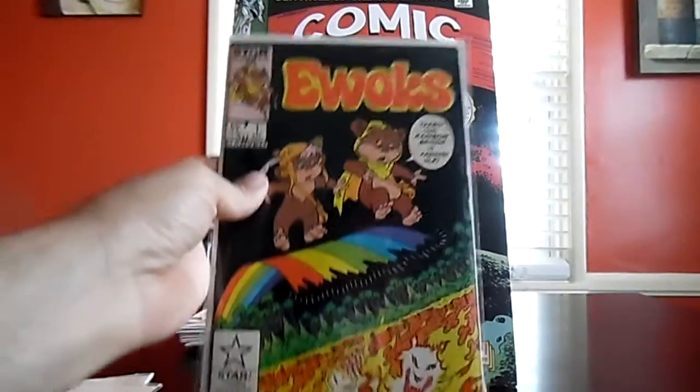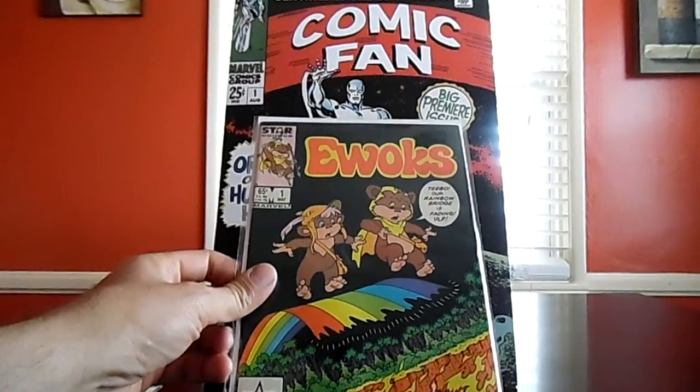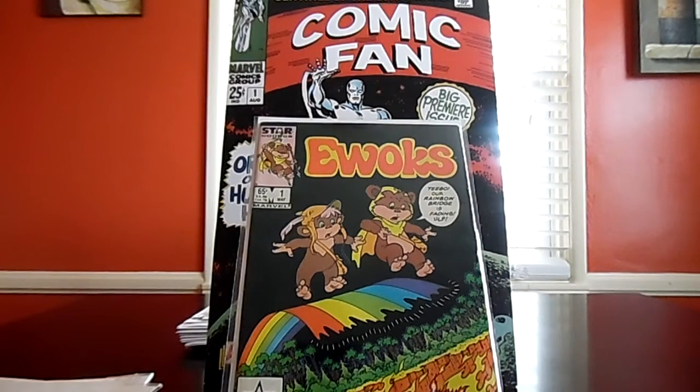All right. And we got Ewoks #1. Oh, beautiful. I love it. Very surprised to find this in the box. It was a mixture of all kinds of stuff. And this was something I actually grew up with. Star Comics was something I always picked up off the newsstand as a kid.